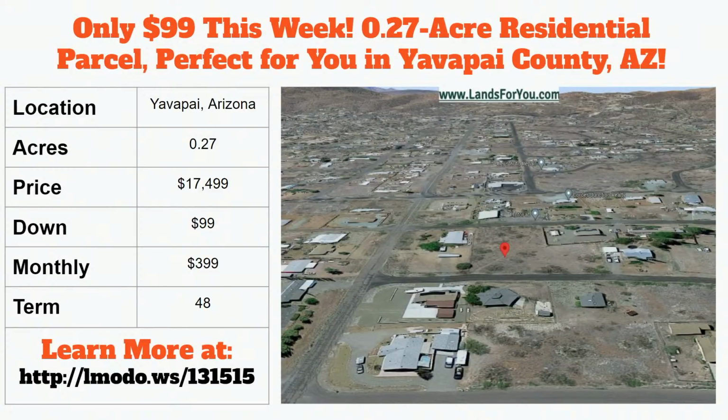Let's look at what Jim's got. Jim's bringing the value to the table. He's bringing out an $18,000 property here with less than $100 down. Wow. Okay, quarter acre, buildable lot. So bucket 1, check. Bucket 2, check. Bucket 3 is a negative.